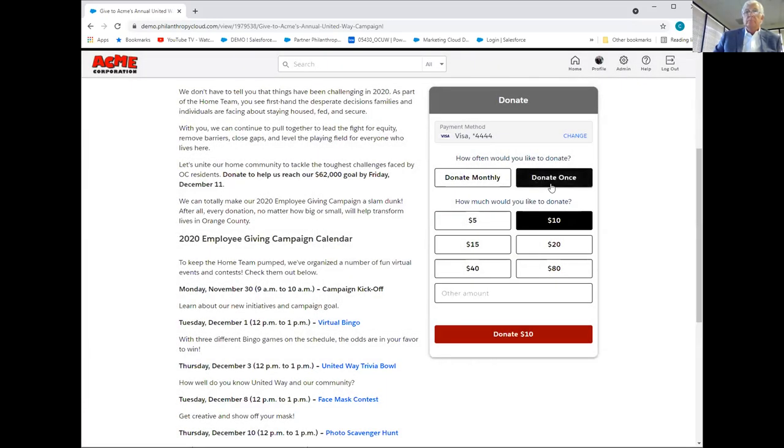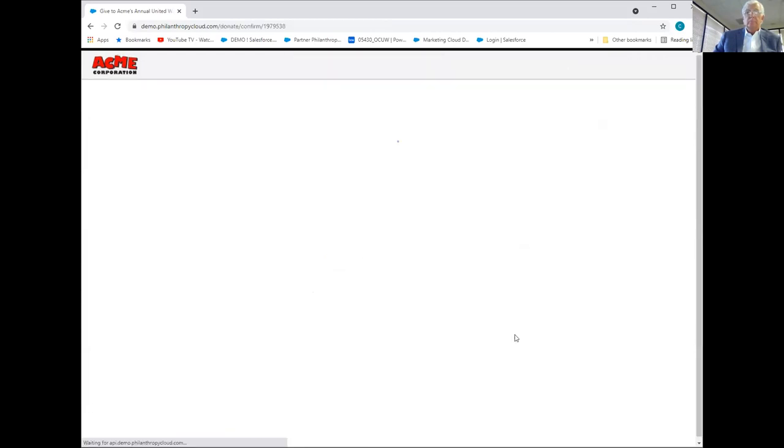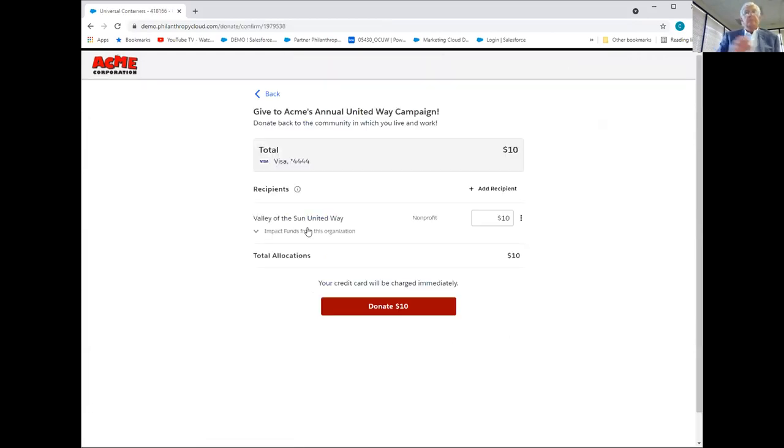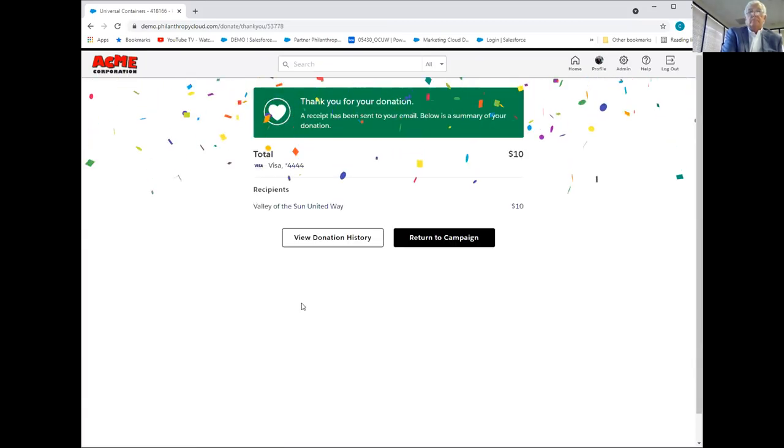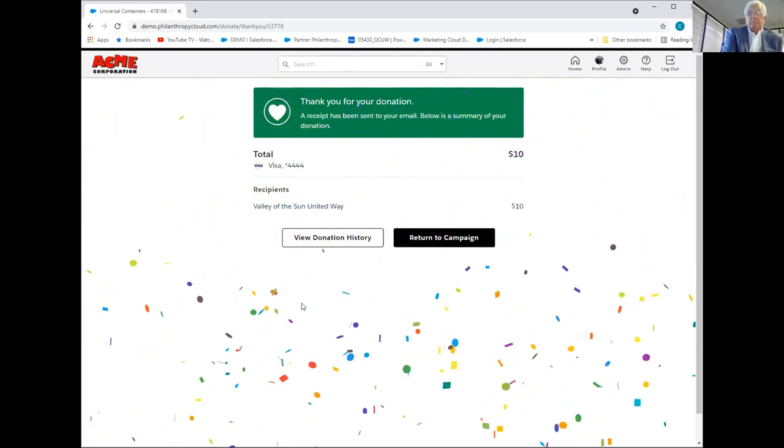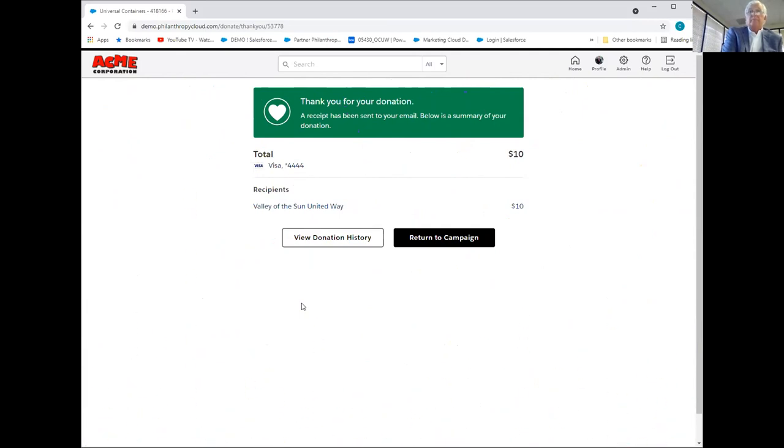I'll hit donate once. Then I have this payment ladder. We'll keep it at $10 and hit donate. Over here, I just have a confirmation screen, making sure that this is all accurate. I'll click donate. And success. I've made my donation of $10 to the United Way. I will actually receive a receipt via email in just a few minutes.